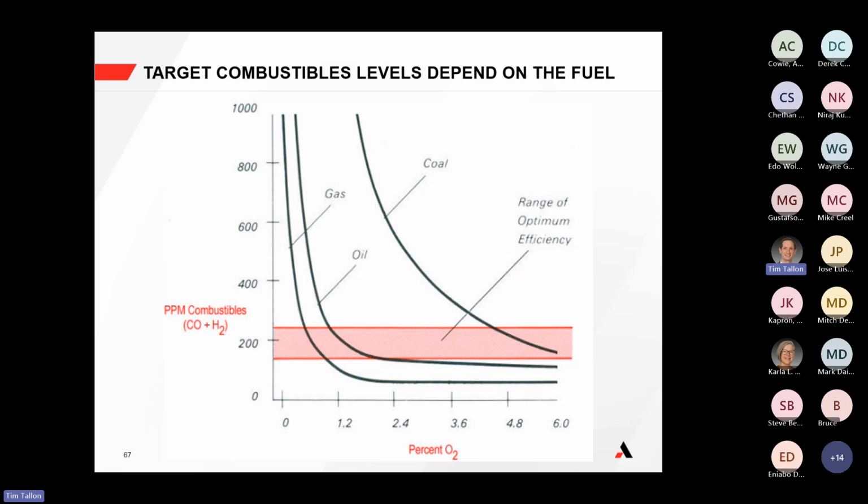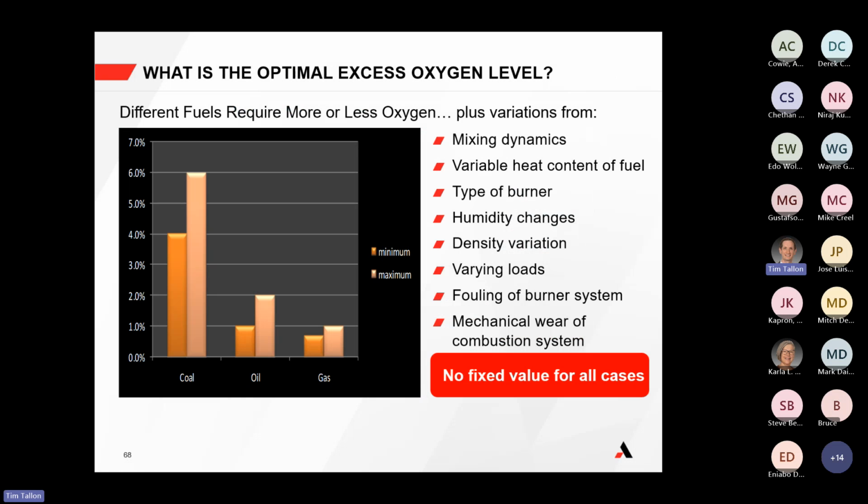So in this example, that same curve put a different way for combustibles. Natural gas might have a very low combustibles breakthrough point. Oil might be higher. Coal could be even higher, where you have to be mindful of the smoothness of the curve. So that optimal range varies greatly depending on the fuel that you're using. And so what is the optimal excess oxygen level? That really depends on the process.